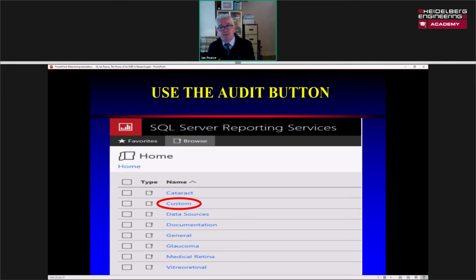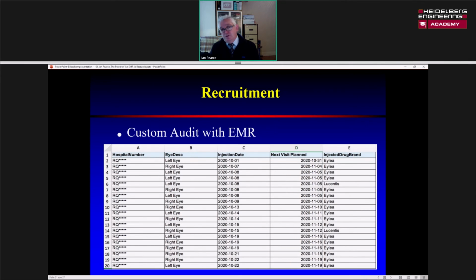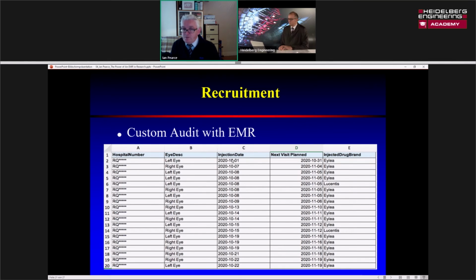And by setting up that customized audit, you can do this with Medisoft and say to them, look, I want you to do that particular audit. Can you supply that for my individual unit? And they can do. And that audit at the push of a button will identify a number of patients. I've taken out their unit numbers here, but it will identify that these patients have had 3 injections. This is their last injection date, that they were treatment naive for diabetic macular edema, and this is their next planned visit. So I can tell my study coordinator nurse, look, on this day, will you make sure you identify that patient and let us know, and we can consider recruiting them for this particular study. And this is really powerful for recruitment.